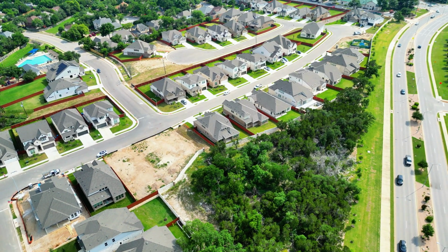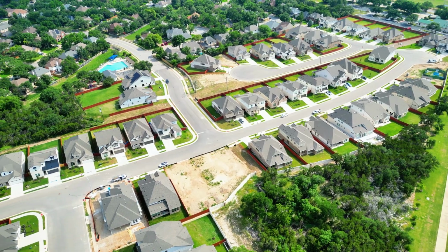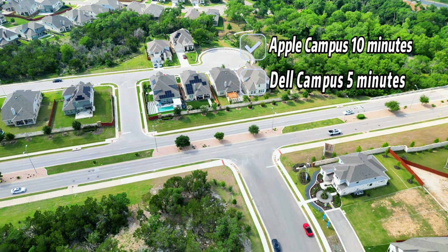So this neighborhood, as I mentioned before, is great. It's very, very welcoming. It's very convenient. Located here in Round Rock, you're like 10 minutes from Apple campus, 5 minutes from Dell campus.